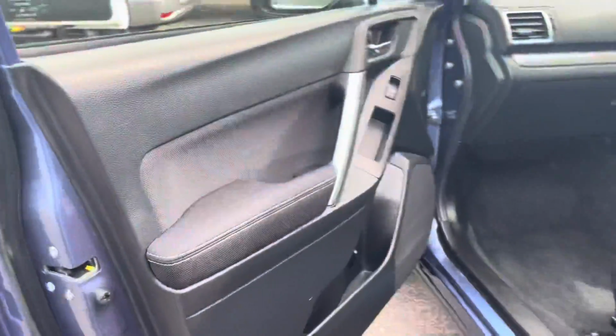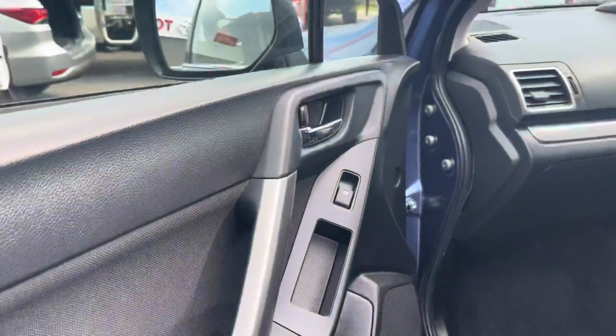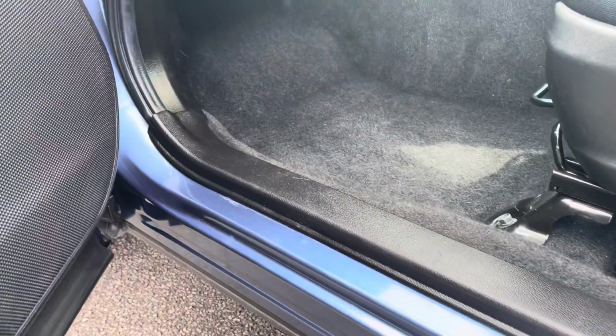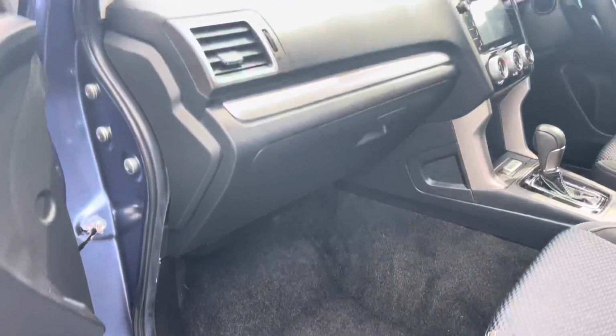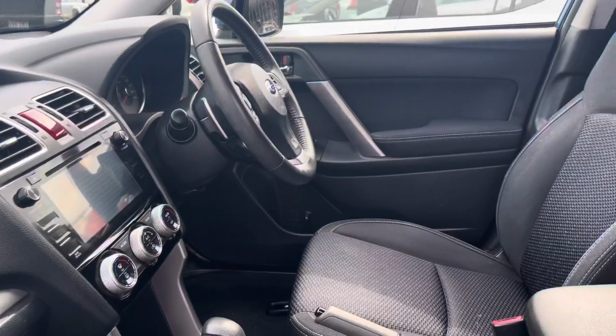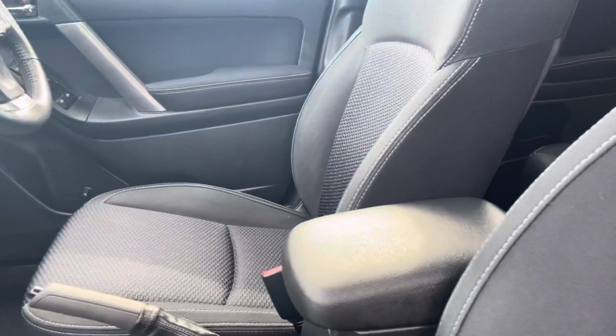And just open up the passenger door right now, look at the trim. That trim's in pretty good condition, especially for its age. I mean, like 2015, you think there'd be a little bit more scratches and dents on it, but this car's been looked after really well. Fantastic. That's just the center console and driver's side seat.